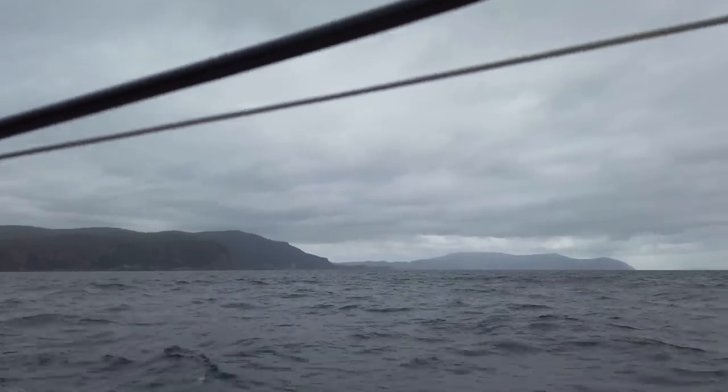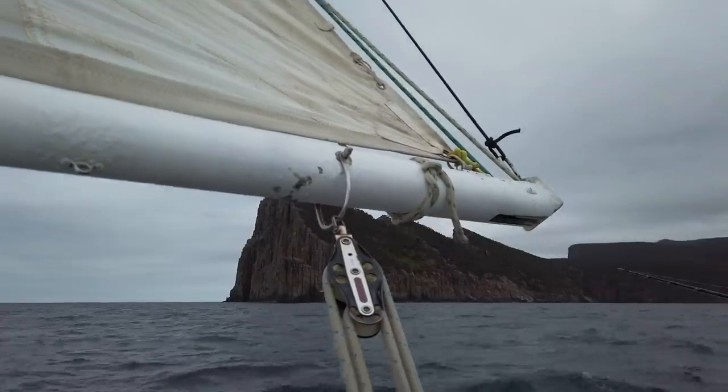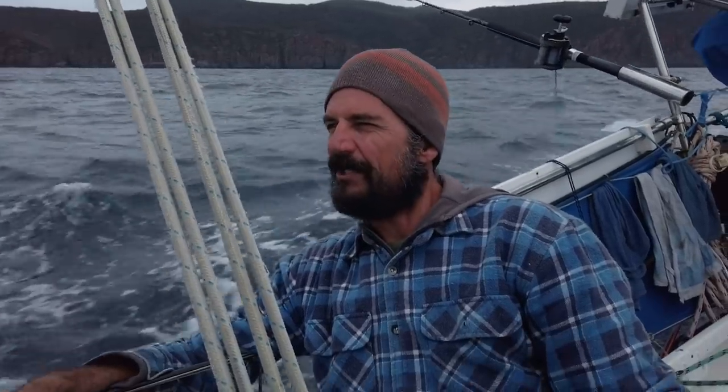As we come out of the bay here, we're just on a close reach. We're not close hauled, we're just off. So that's Maroul's favourite point of sail. It's fairly moderate winds. It's not light, it's not heavy, it's just right.